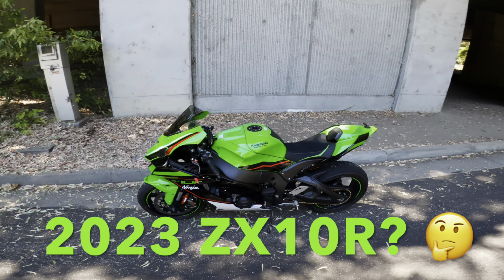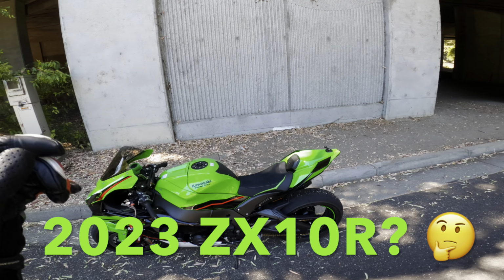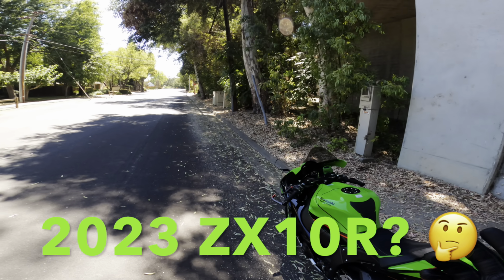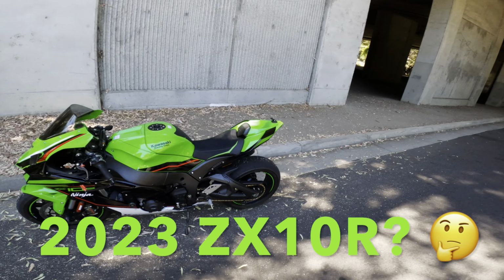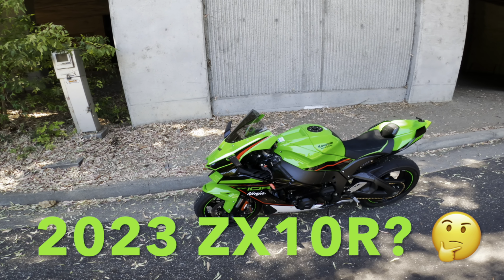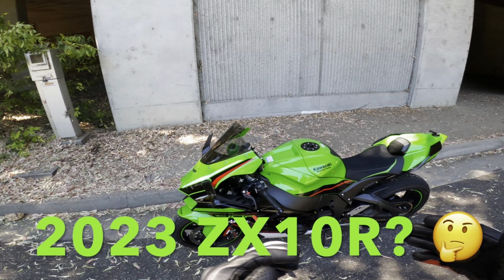Golden State over here. On today's topic, I want to cover that the 2023 Kawasaki Ninja ZX-10R was just released. The only difference from your 2021 and 2022 KRT edition is just the color scheme, but everything else remains the same. Literally, there are no changes. So let's jump on the bike and I will break that down for you in more detail.